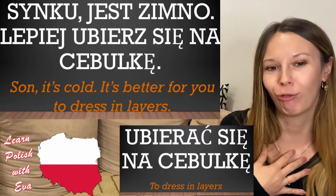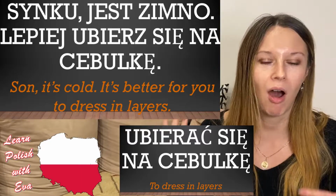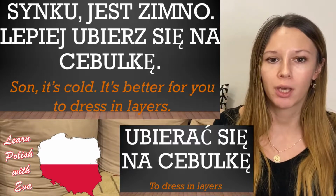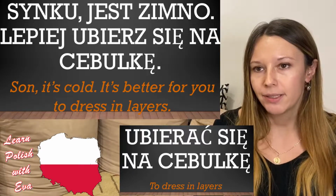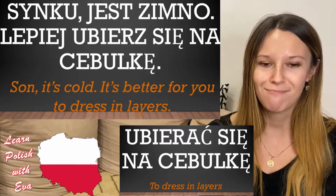I used to hear it from my mom when I was a child because, you know, when it's getting autumn in Poland and it's getting cold, it's better to be dressed up in layers because sometimes during the day it might be nice and then in the evening it might be cold. So layers is usually much better.